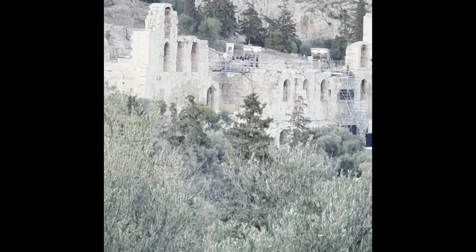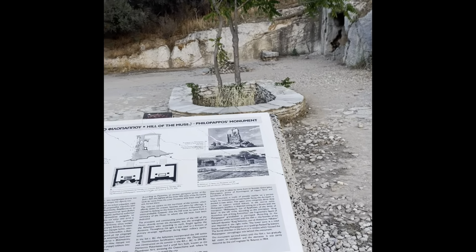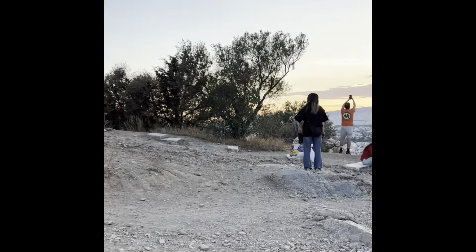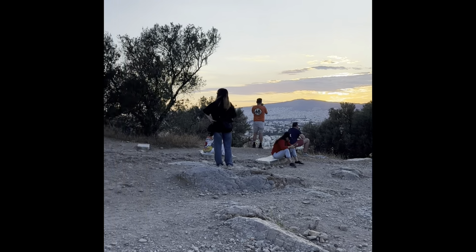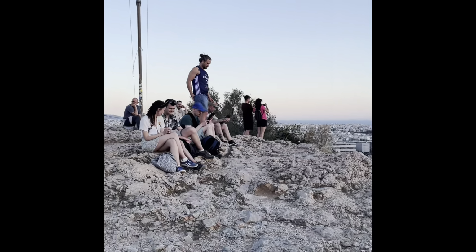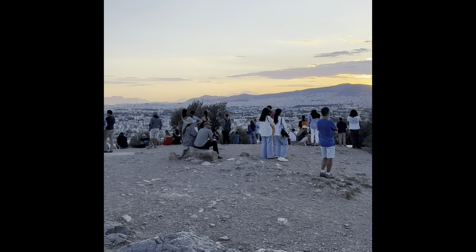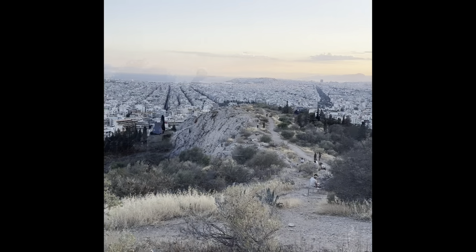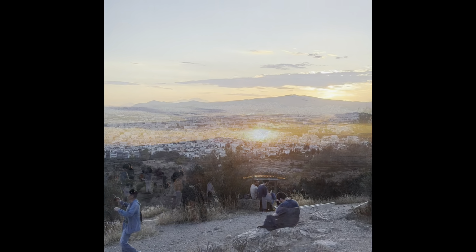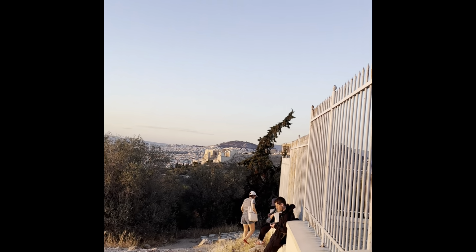I think where the lights, there's some opera happening. We can hear music. Reach the top. This monument, Philopapus monument. Sun is hiding behind the clouds now. So everyone near the monument waiting for sunset, and it's coming out. Probably will take the perfect picture. Here you go, perfect sunset on the Philoppopo slopes.